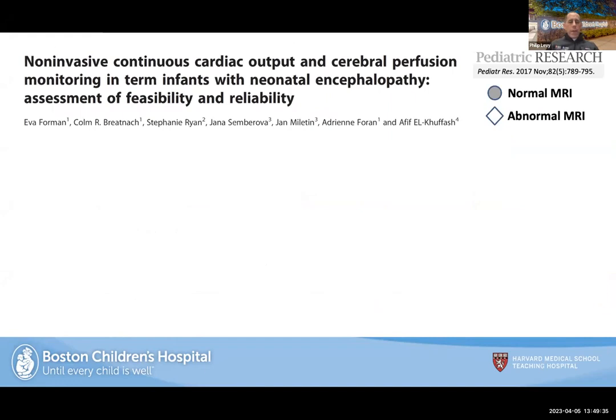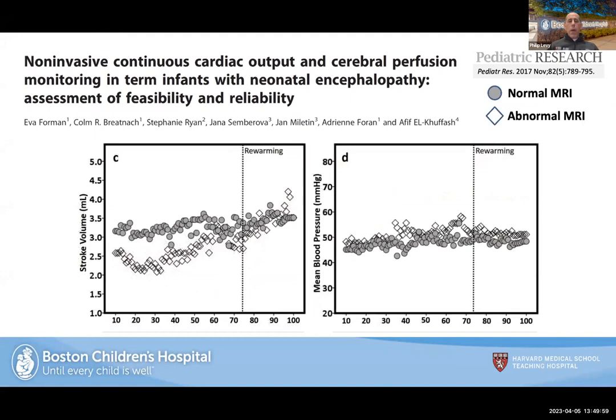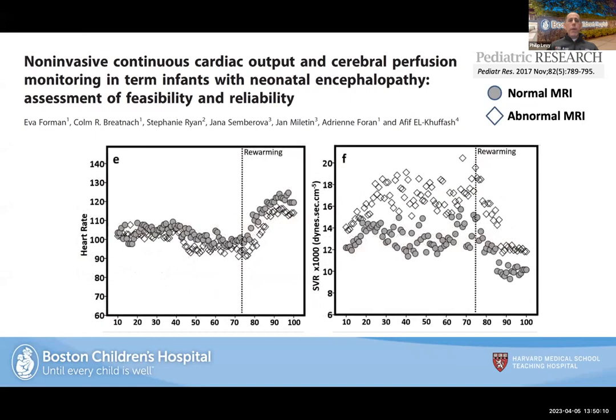This data, again from Afif's group, looks at using NICOM monitoring, which again I won't go into much depth on, but really looking at outcomes, choosing an abnormal versus normal MRI, looking at LVO, looking at cerebral regional saturations, and finding different outcomes and different patterns during the cooling and the rewarming phases. Again, looking at stroke volume and how it's not correlating directly with mean blood pressure, which is an important take-home point. And then also looking at heart rate and also looking at SVR.